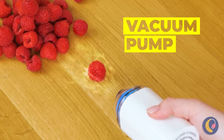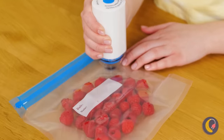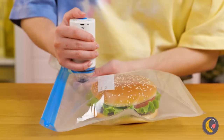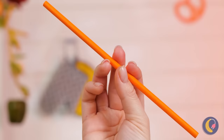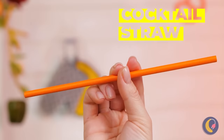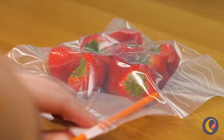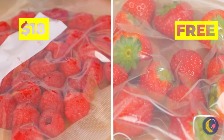Cool. This thing brings food right to you at the push of a button. Ooh, I wonder if it cleans pores too. But the real trick is that it helps you vacuum seal all kinds of food. Do you think you can do the same thing with a straw? Let's hope you don't mind the smell or the taste. Is she okay? Well, one seems quicker.